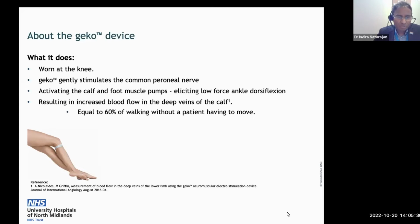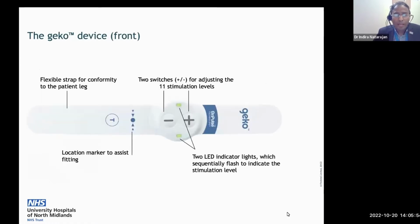Then once you put it on the device, it stimulates the common peroneal nerve, which activates the calf and foot muscle pumps and increases the blood flow in the deep veins in the calf. It's said to be around 60% of walking without a patient having to move.